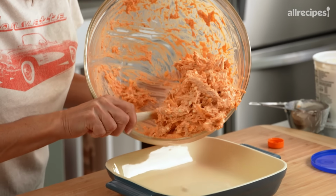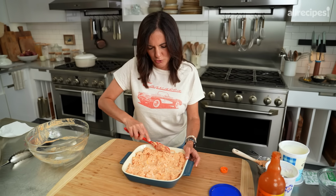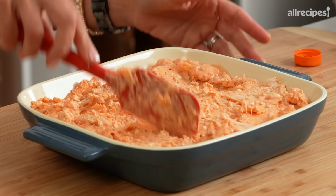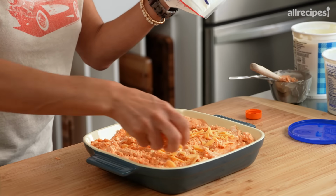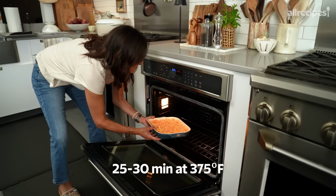Yep, that's it. Spoon this into a casserole dish. I could eat it just like this, without even baking it. I like it where it's not fully smooth on top so that you get little crusty baked bits on top. Top it off with a little more cheese. This goes into the oven, 375 degrees, until it's all bubbly and gooey.